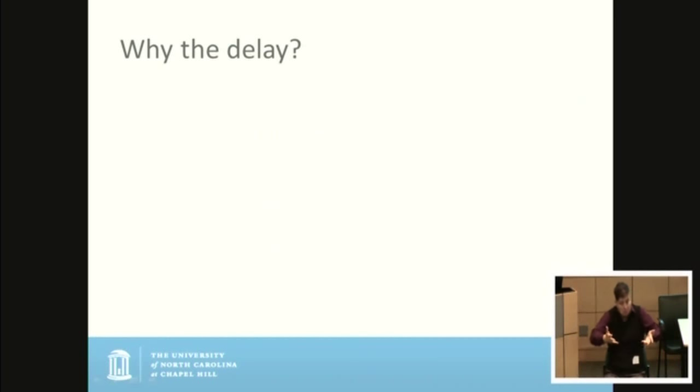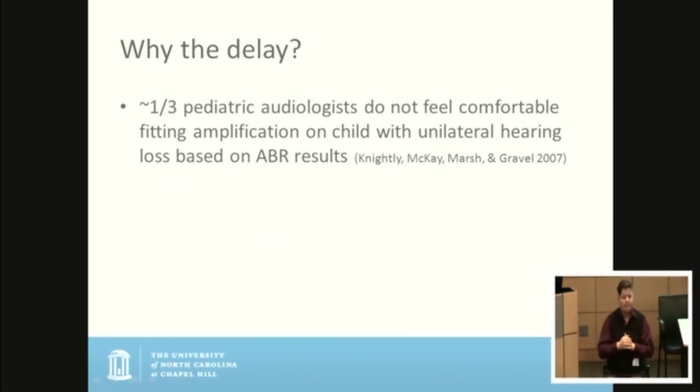Now, why do we have this delay? Well, in 2007, there was a survey of audiologists at large pediatric facilities, and it found that a third of them did not feel comfortable fitting amplification to a child with unilateral hearing loss just based on ABR results. Now, we know that we use ABR results and we're comfortable at this point fitting bilateral amplification to a child who has bilateral sensorineural hearing loss, yet we're not really there yet for children who have unilateral hearing loss.